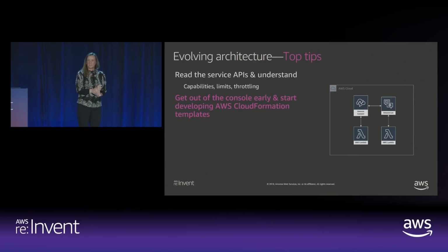Get out of the console early. I said we'd learned Connect and Lex just using the console, just learning how to drive it. But I wouldn't say it's the easy part, learning CloudFormation templates to get your Lambdas pushed up into AWS. For a Java developer, it's not that easy. So it's just getting used to that way of coding.